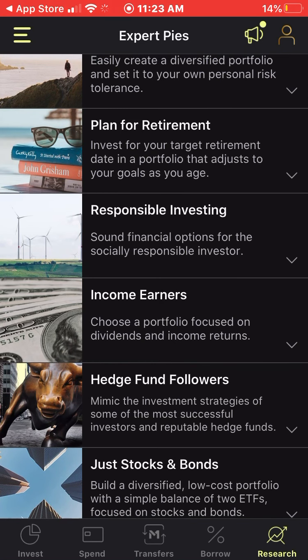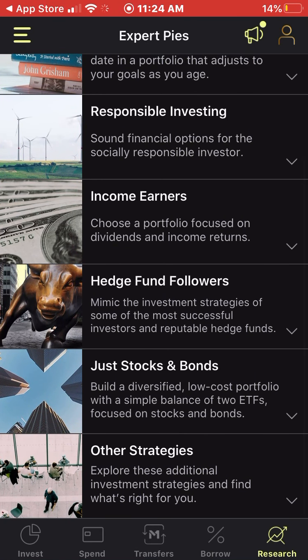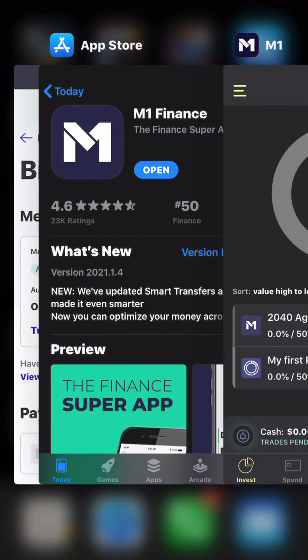Of course, when you're exposed to the stock market and you don't have an insurance company lifetime income guarantee, you could lose all your money any day of the week. Typically, it's 30%. So just want to tell you about M1 Finance there.